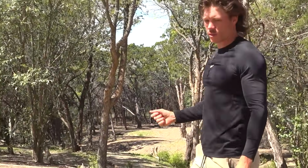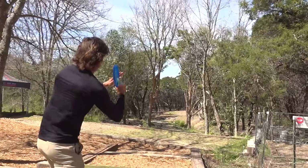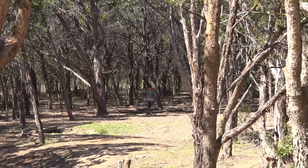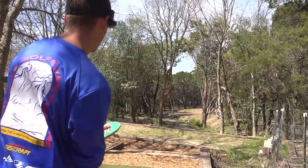That's so annoying when the grip is so bad. I don't take the time to do that. There it is. A little high. It's gonna push though. Hit the tree. I probably do like the backhand. Gotta get the nose down. That's the key.